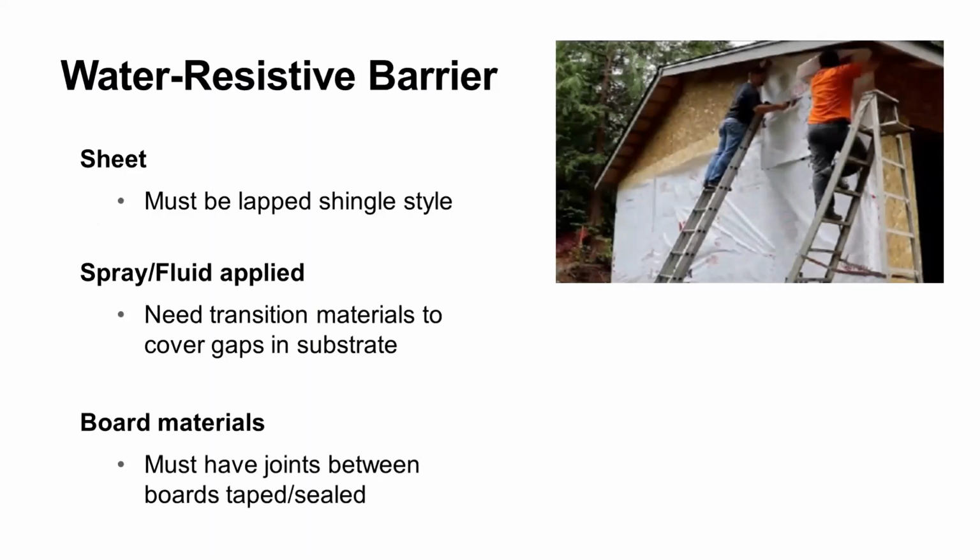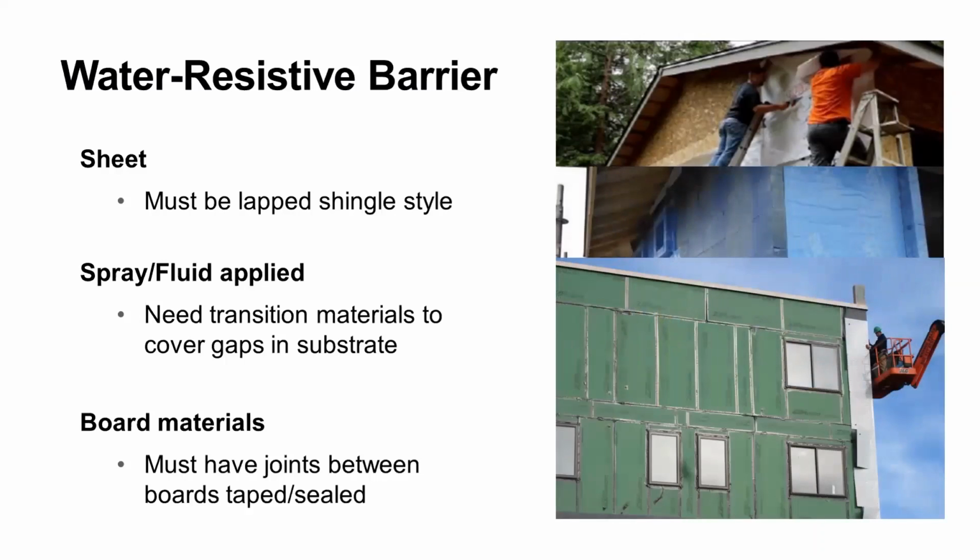And in terms of performance, all of these materials can work. They all work a little bit differently. What it takes to make sure that they perform as they are designed and intended is a little bit different. With sheet materials, you want to make sure that they're lapped properly. With spray and fluid applied materials, you have to make sure that where you have gaps in the substrate that they're being applied to, that you have proper support, that you have proper transition materials to negotiate those gaps. And if you have board materials, you have to have the joints taped or sealed between them. As I said, all of these can perform adequately.